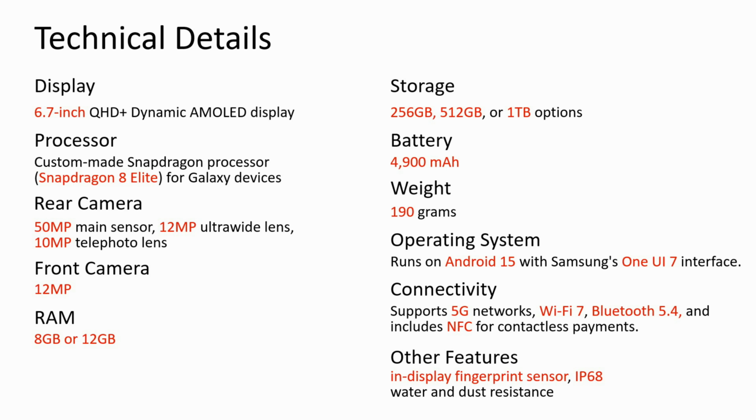Now we will see the technical details. This smartphone has a 6.7-inch QHD plus Dynamic AMOLED display. Processor is Snapdragon 8 Elite. Rear camera has a 50 MP main sensor, 12 MP ultra-wide lens, 10 MP telephoto lens, and it has a 12 MP front camera. RAM is 8 GB or 12 GB.